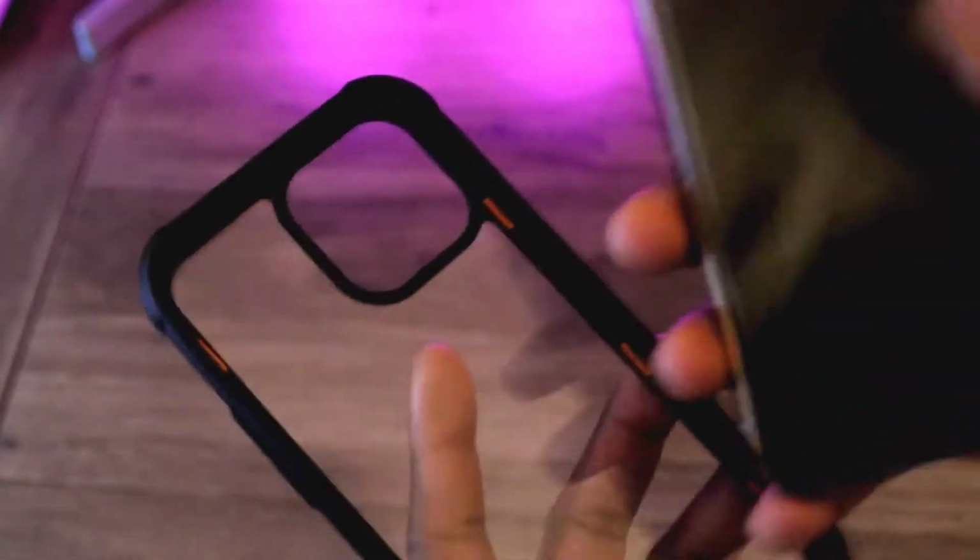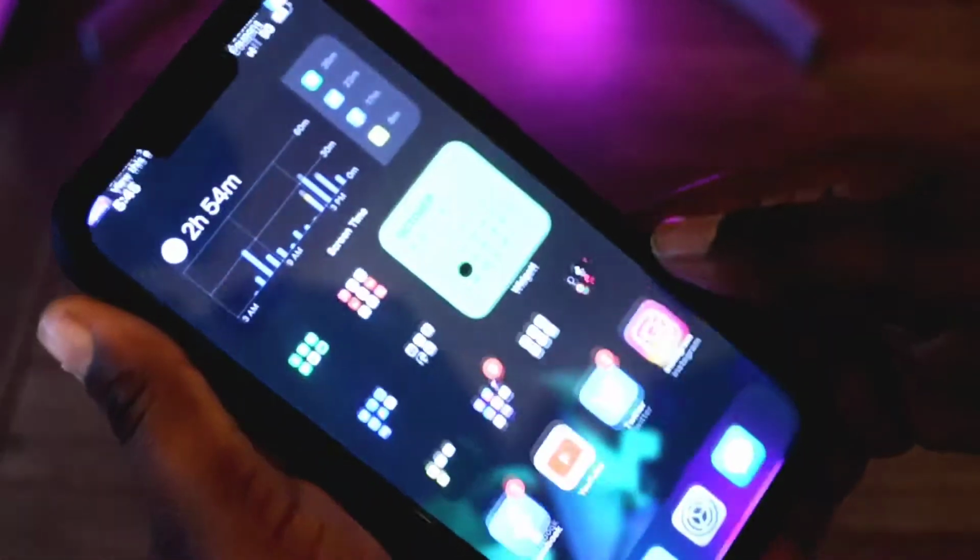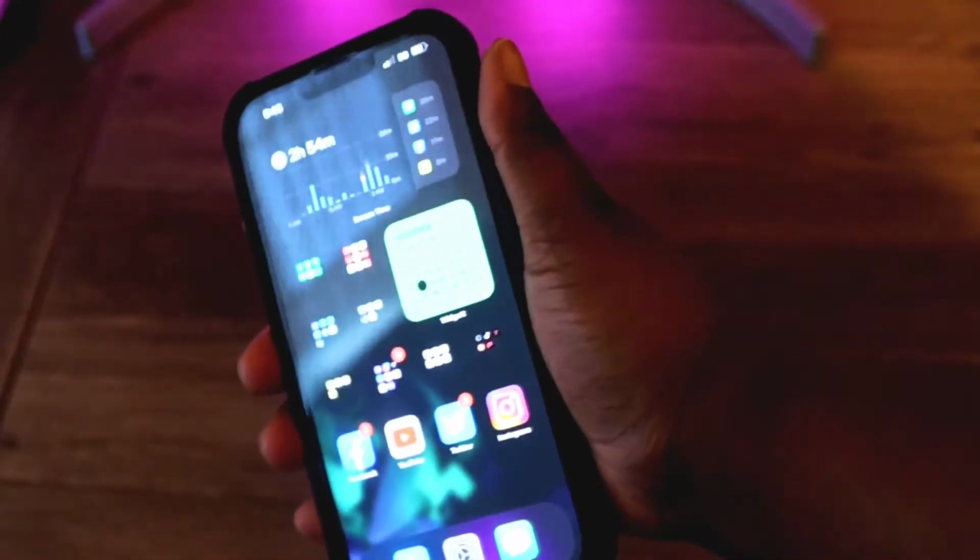Down here you get your cutouts, and on the inside you have these little orange slits for protection. And on the back it says Armadillotek right here. So now I'm gonna pick up my iPhone 13 Pro Max, and I'm gonna place it in like so. And you have a nice fit. Feels real nice in the hand.